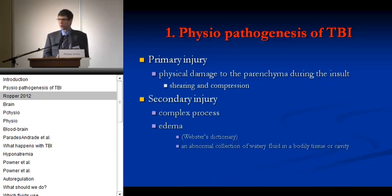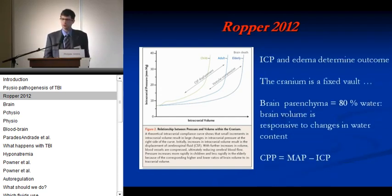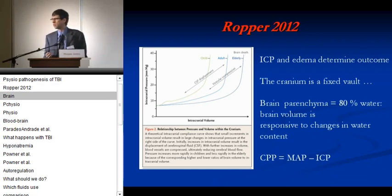Now, if you go to Webster's Dictionary, edema is an abnormal collection of watery fluid in a bodily tissue or cavity. And we are all trained by the Monro-Kellie principle. The brain is in a fixed box, and the more fluid you put in there, the higher the intracranial pressure rises. The cranium is a fixed vault, and brain parenchyma, that's very interesting, is 80% water, which means that brain volume is responsive to changes in water content.